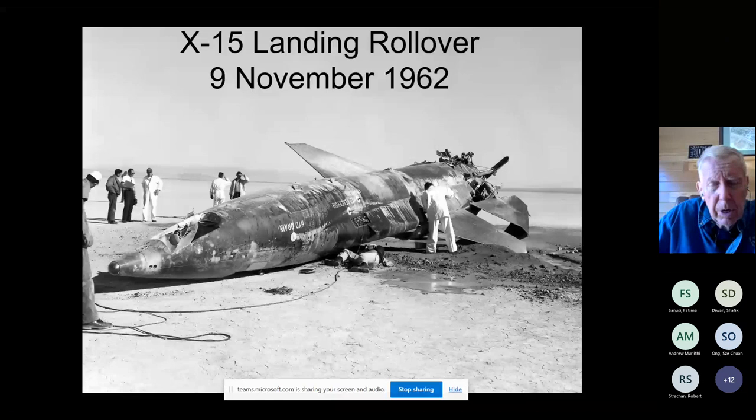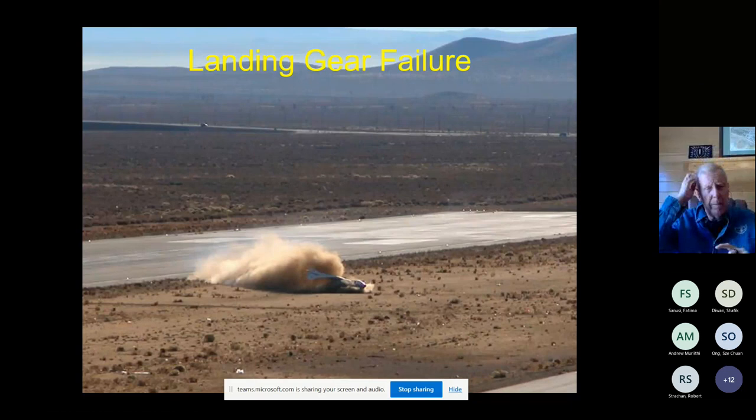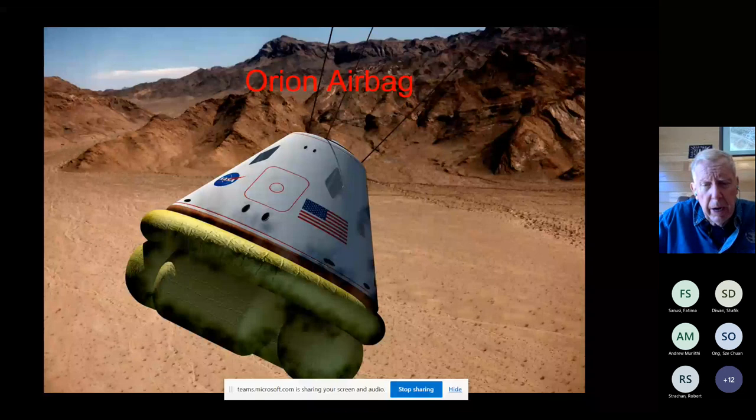Here's a series of pictures showing SpaceShipOne with what we would call a ground loop. Basically, he has a landing gear failure and comes to rest. But obviously, that was not a good day. I'm going to skip through this stuff on capsule landings. Basically, we have water landings, which are very known entities. We've done a lot of those. But landing on land, you've got a lot of things that you could hit along the way. And so you need to have airbags to dissipate energy.